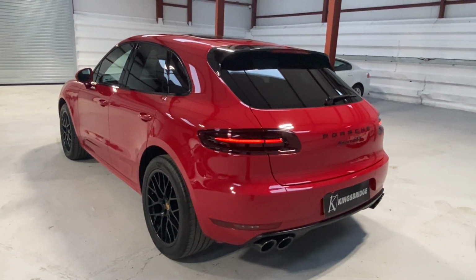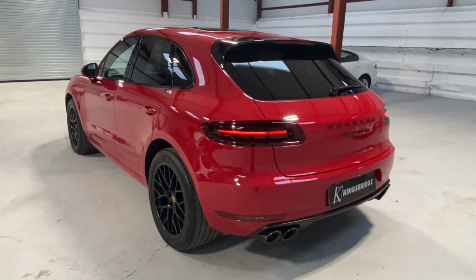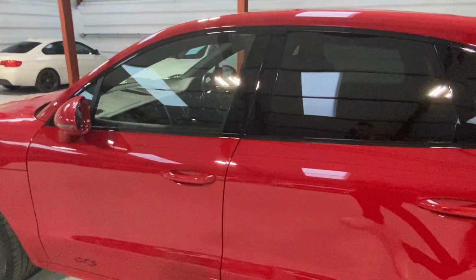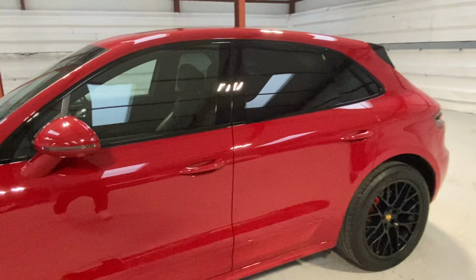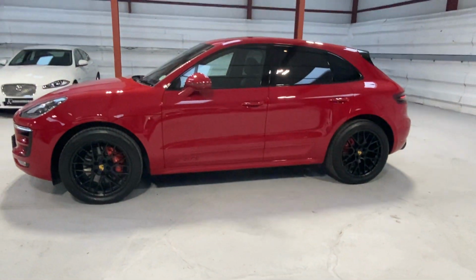It's in a stunning colour combination of the Carmine Red with the best interior, the £3,000 optional carbon interior trims, and Alcantara half leather, which I'll get to in a moment, with the red stitching and logos. But just look at it, that paint is just stunning.